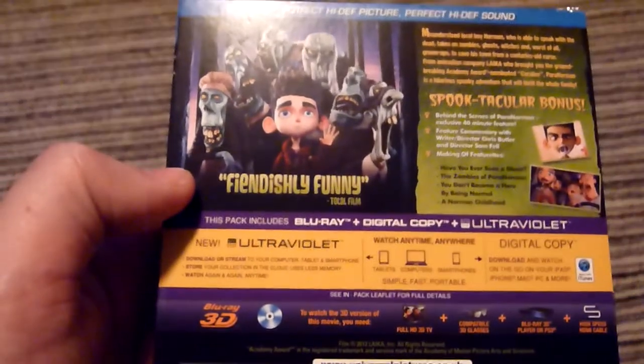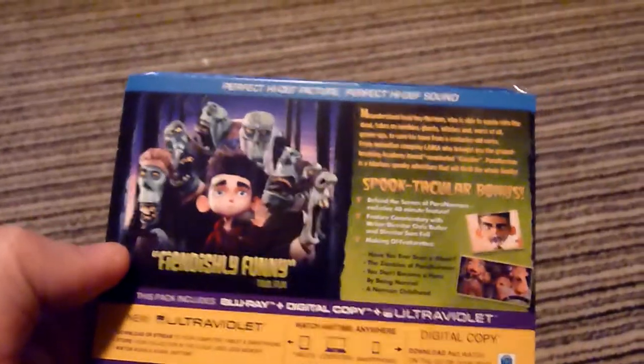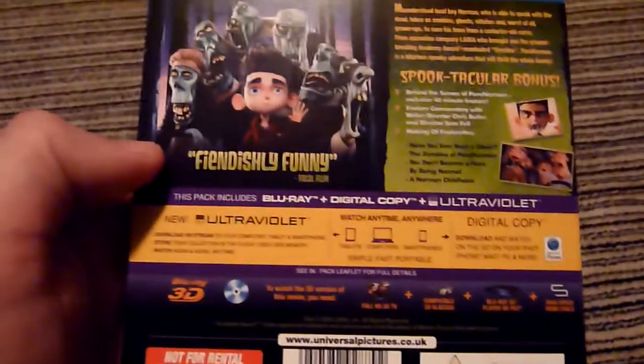It's from the same people who made Coraline. Some extra features on there as well, and as usual, a lot of these releases seem to have an Ultraviolet copy.